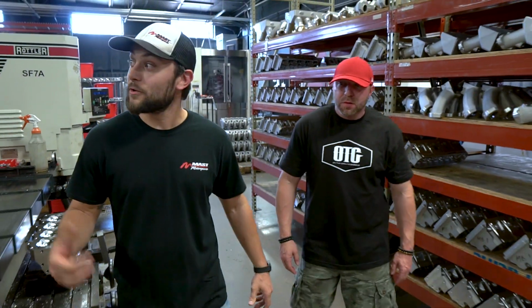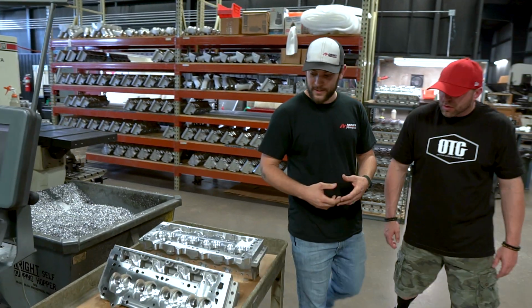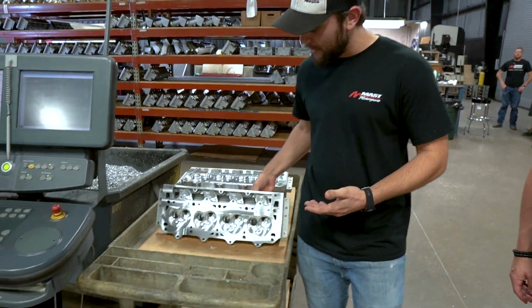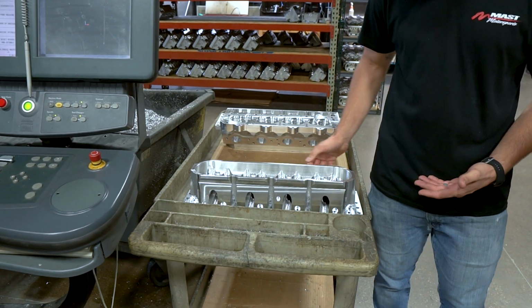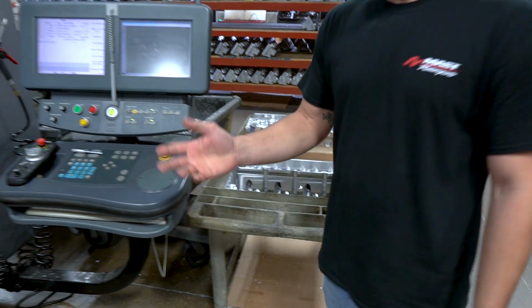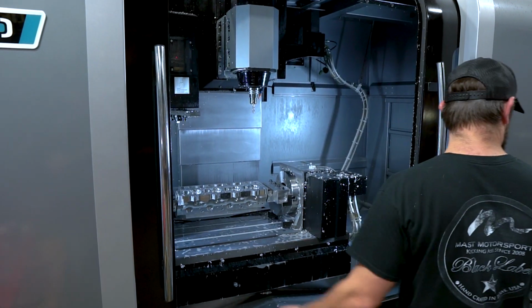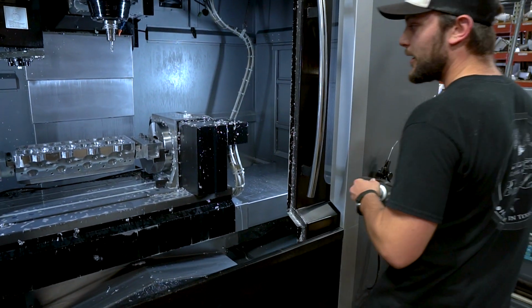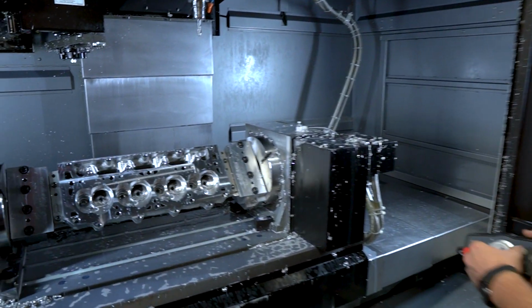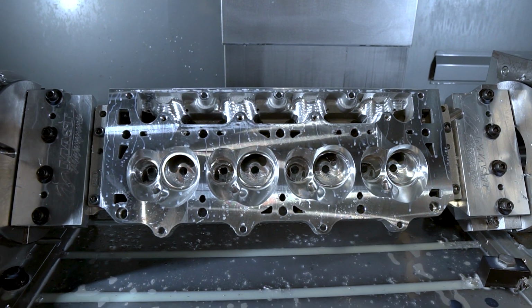So I'm going to take you on over to the porting machine. This is what we'll call the 3rd operation in the process. These are the heads that come out of operation 2, which is Op 20. As you can see, they're still machined just like they were over there. We'll get it up in the machine here, and the first order of business is we'll go ahead and machine the combustion chambers. So it'll come in, and this is final detailed as it'd be on your vehicle.